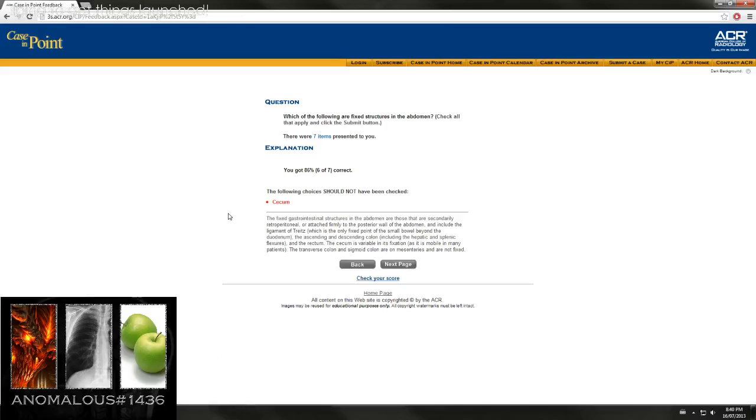Fair enough. The fixed gastrointestinal structures in the abdomen are those that are secondarily retroperitoneal or attached firmly to the posterior wall of the abdomen, and include the ligament of Treitz, which is the only fixed point in the small bowel beyond the duodenum, the ascending and descending colon, including the hepatic and splenic flexures, and the rectum. Cecum is variable in its fixation. Yeah, that's what threw me off, as it is mobile in many patients. The transverse colon and sigmoid colon are on mesenteries and are not fixed.